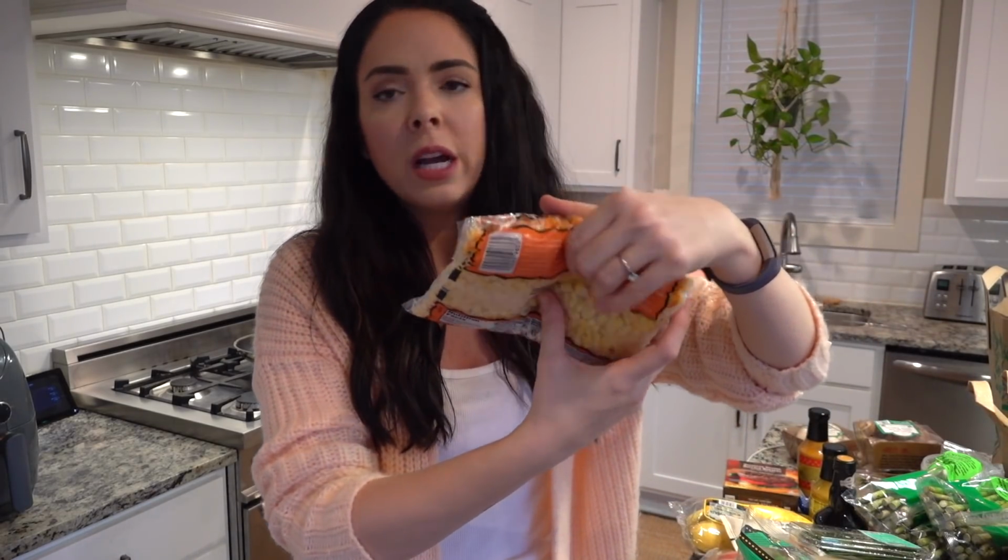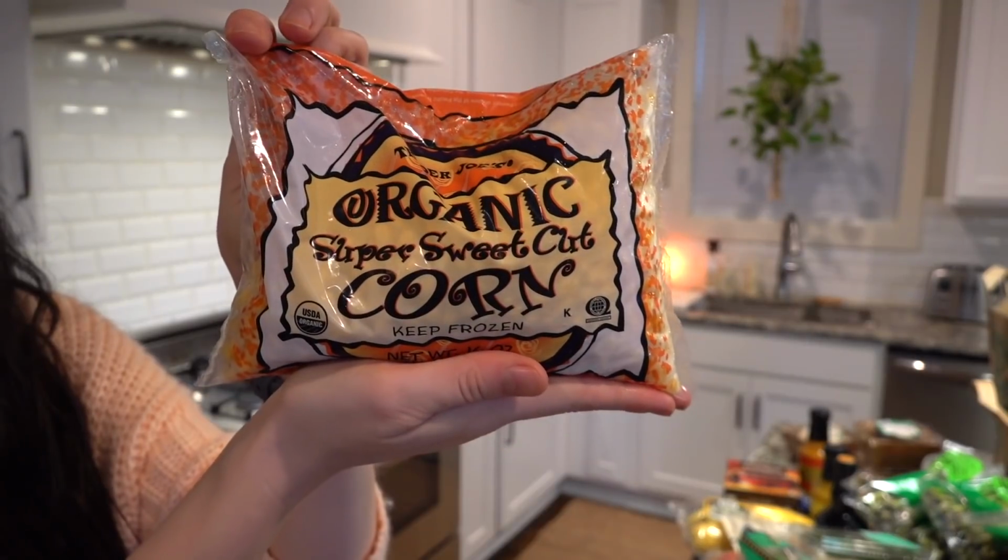I grabbed some organic, super sweet cut, don't know what that means, but organic frozen corn. I just like having frozen corn on hand, mostly for when I'm making chili. I love corn in my chili. I'm not like the biggest corn fan. Dan and I were talking about that today. We would love to grow corn. I think we'd both like corn a lot more then, because I never find myself buying it. But I do like having a little bit frozen on hand, like I said, for when I make chili.